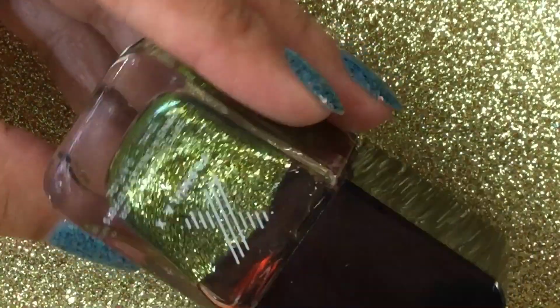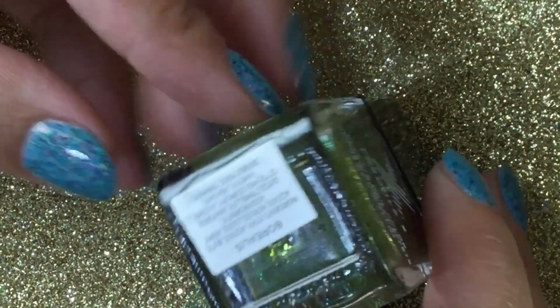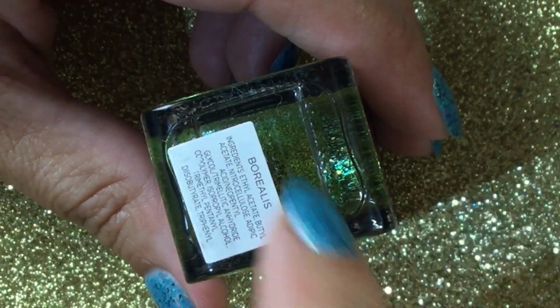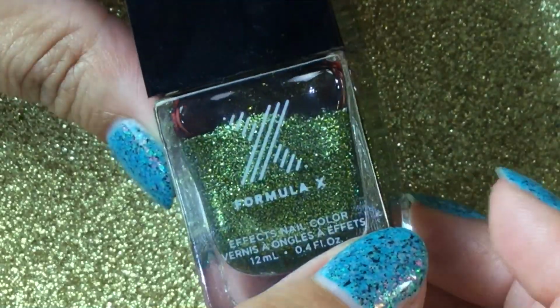I have worn this one, you guys, and oh my gosh, it's so good. I thought this was close to China Glaze's Zombie Zest. I actually have Zombie Zest now. Someone very sweet sent this to me, but I need to compare. This one is called Borealis, and I did wear this in a Halloween manicure last year or the year before. So good, so I'm gonna keep that.